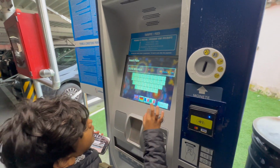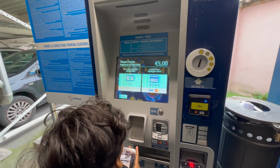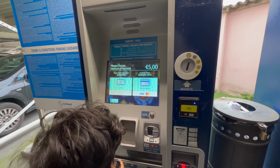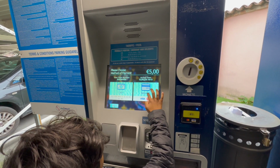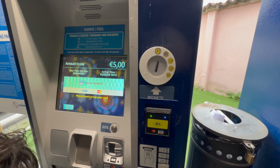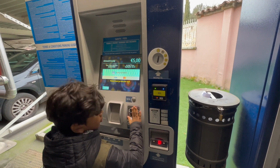Accept. Card or cash? I'm paying by card. So push card. Visa or Master Card. Yeah, bank card. Here's a bank card. Insert the bank card. That's it.